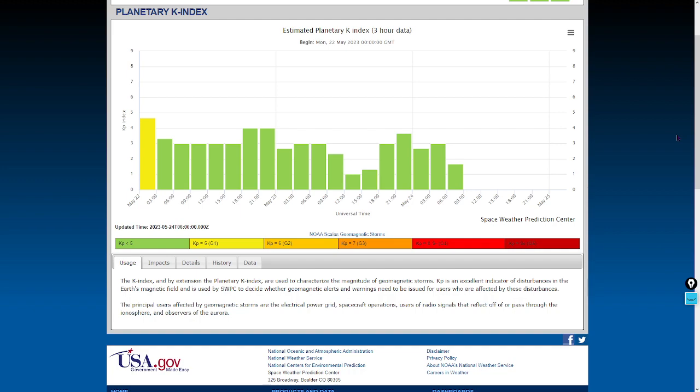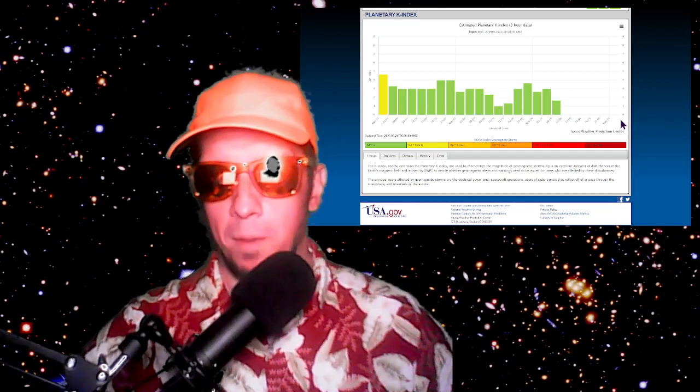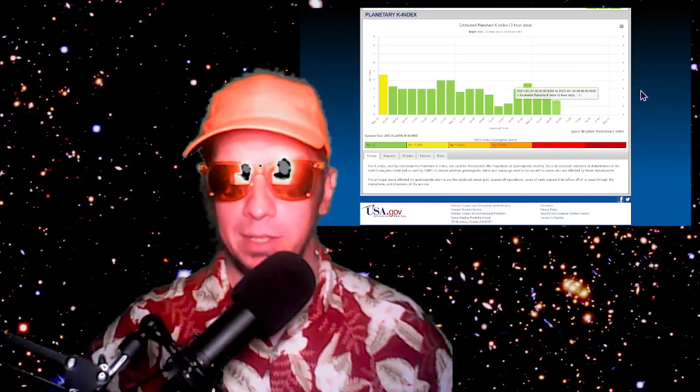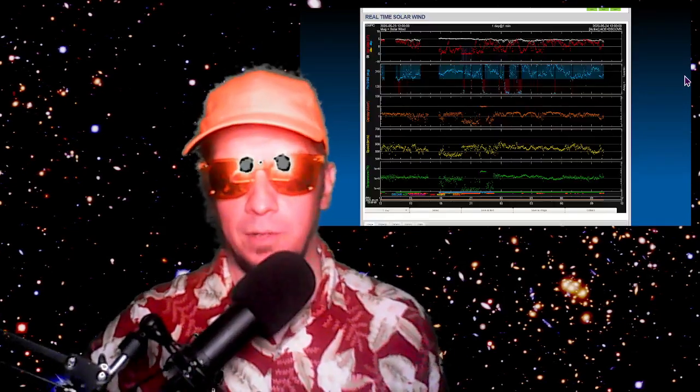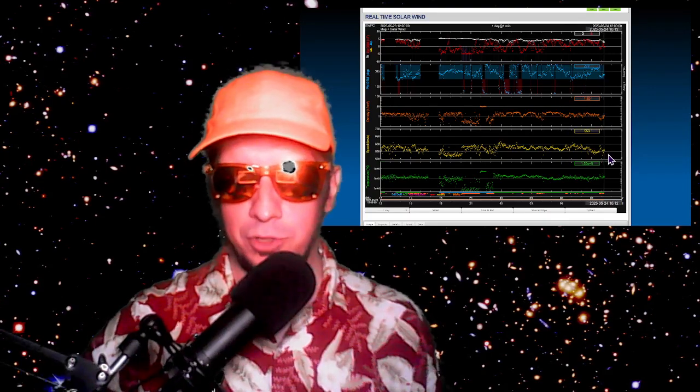Next, the KP index currently at 1.66. Again, it's a geomagnetically calm condition here. Real-time solar wind showing solar wind speed at about 560 kilometers per second. Solar wind density here very diffuse at 1.2 protons per cubic centimeter.